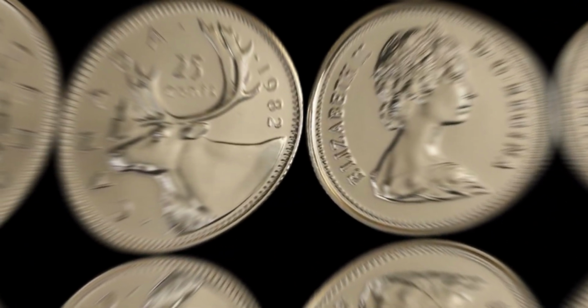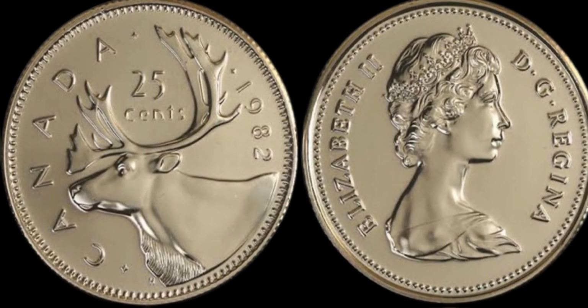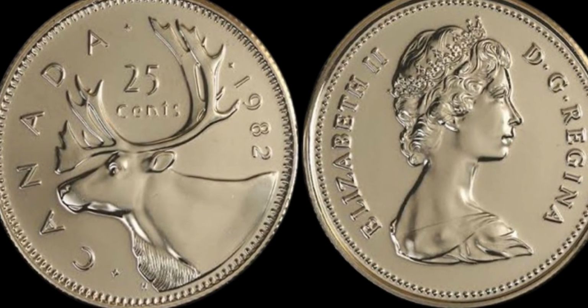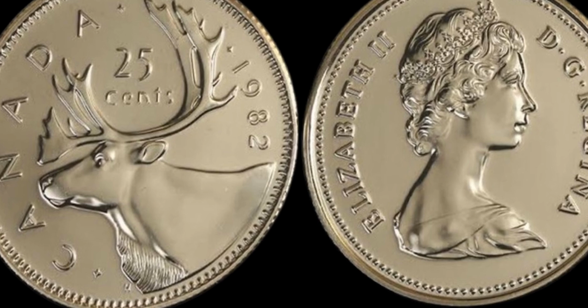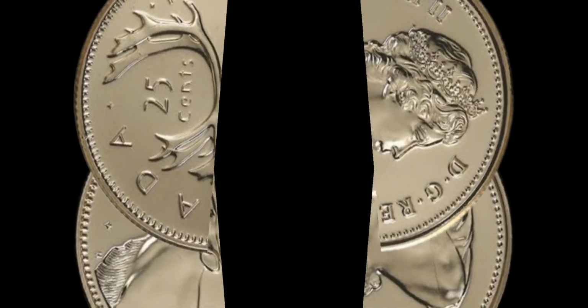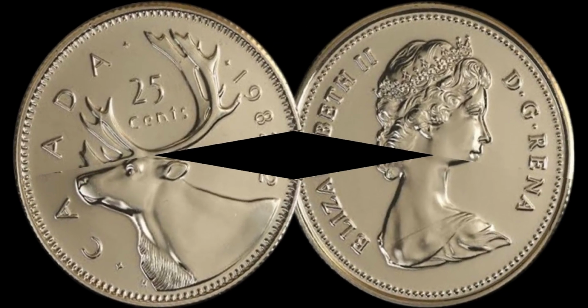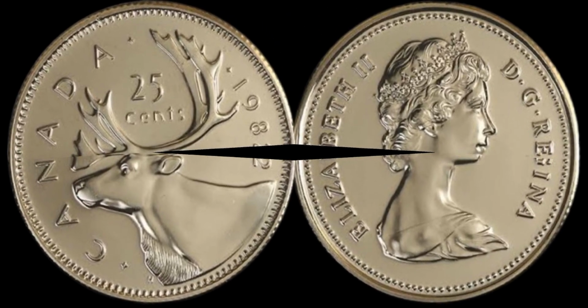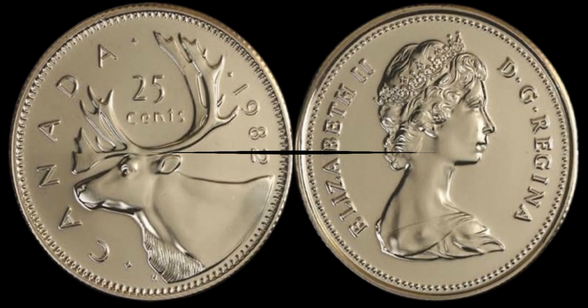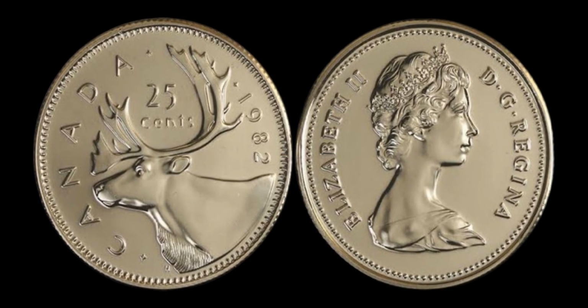We're diving into the world of numismatics to uncover the story behind the 1982 Canada 25-cent coin that's worth a staggering $1.4 million. Yes, you've heard that right. This seemingly ordinary coin holds a secret that makes it one of the most valuable pieces in the world of coin collecting. So grab a cup of your favorite beverage, sit back, and let's unravel the mystery of this rare treasure. First off, let's talk about the design of this coin.